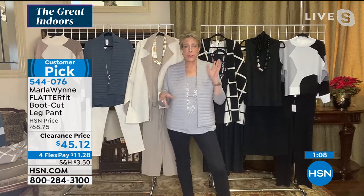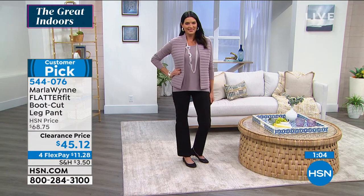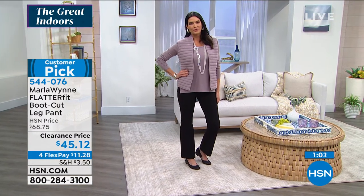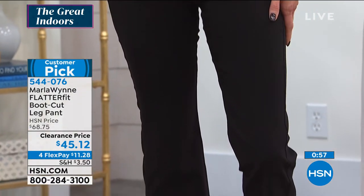And because it's got a baby boot cut, you can wear your little booties or shooties or whatever you call them for the winter, right? Mm-hmm. And then in the spring, you're going to wear them with a little pair of flats or sandals. Same thing in the summer. We use this fabric year round.